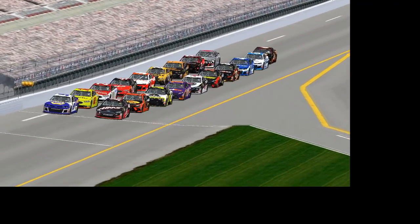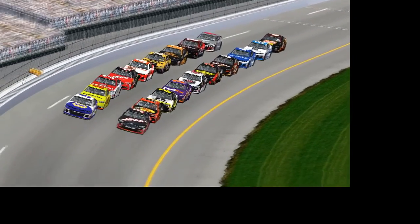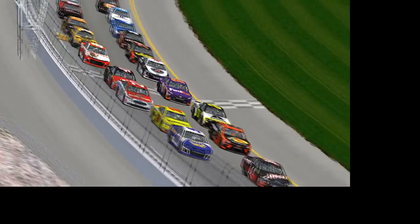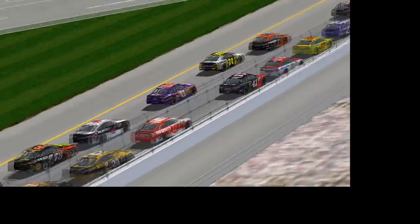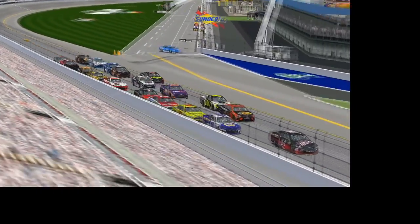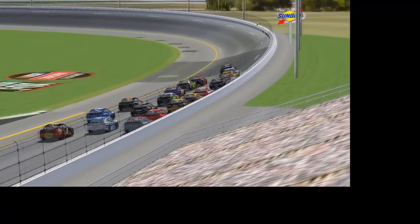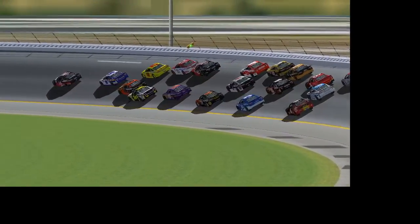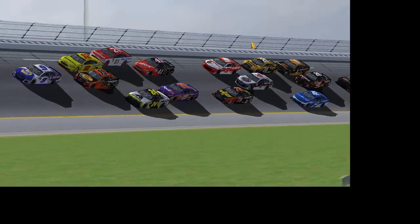We come down to the line. Boogity, boogity, boogity. Let's go racing, boys and girls. William Blackwell got a good little jump there. Chase Fan number 9. Here comes Charlie NASCAR. Shiny Knife making it 3 abreast down below.